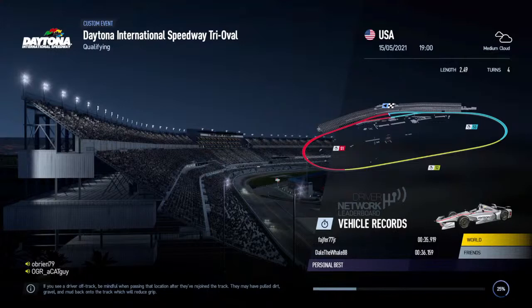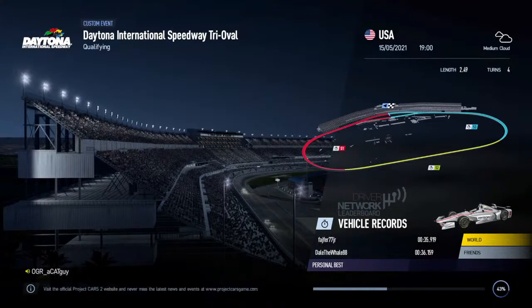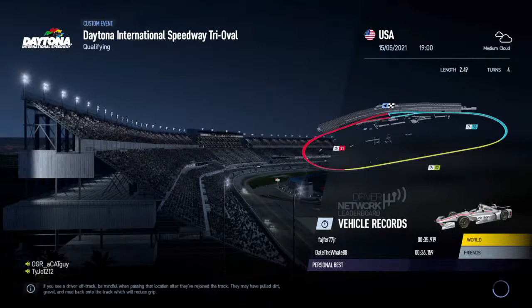Daytona International Speedway, the World Center of Speed, for round one of the 2021 Season 2 Flux Motorsport IndyCar Championship. I am your host tonight, Carlin Hicks, as we are preparing for the wildest ride in motorsports, 240-mile-per-hour IndyCars around the 31-degree high banks of Daytona International Speedway here in the traditional Flux American Tour opening weekend at Daytona.